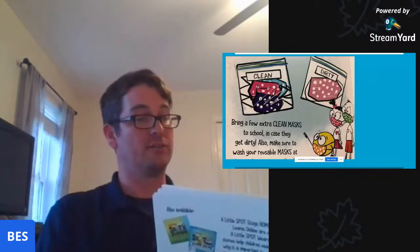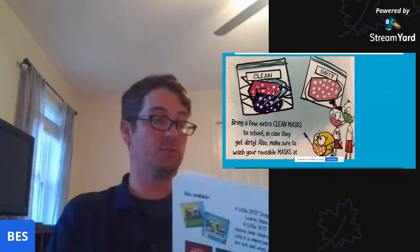Also, bring a few extra clean masks to school in case they get dirty. Also, make sure to wash your reusable masks at home after you wear them. We have a dirty mask box at home.